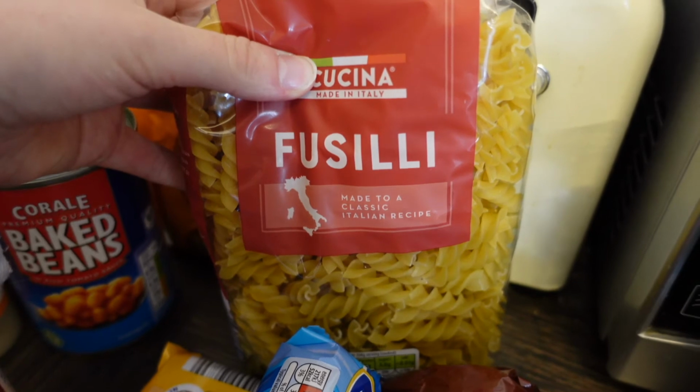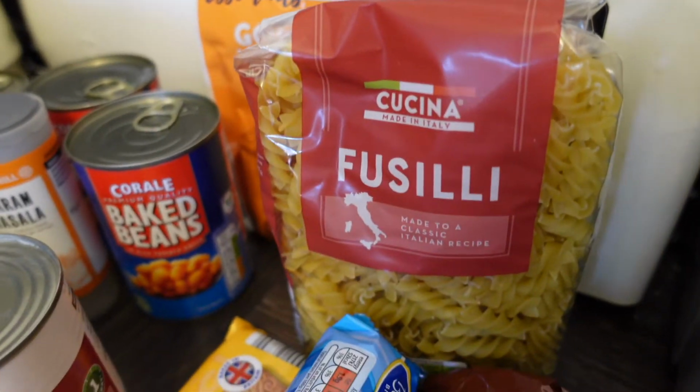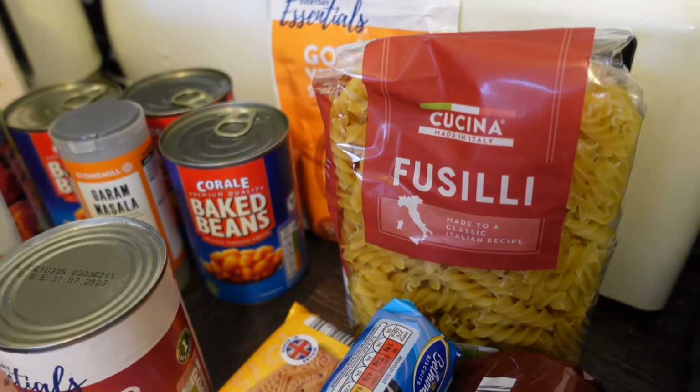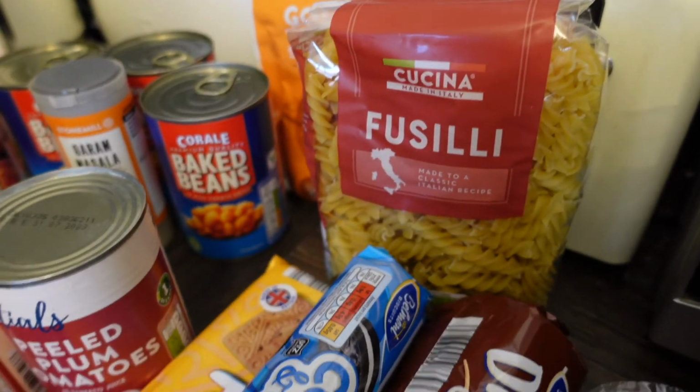I then picked up some pasta. This is obviously for the pasta and sauce meal, but again, I could use this pasta for lunches as well. So yeah, always good to have a bag of pasta in.